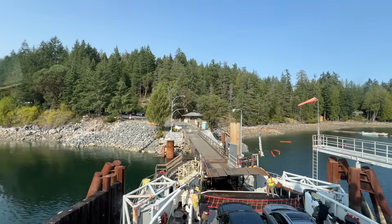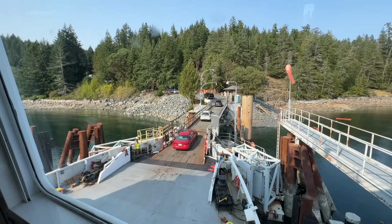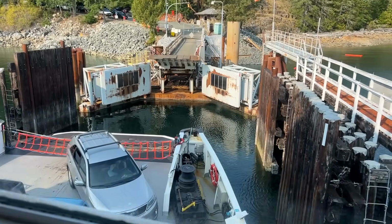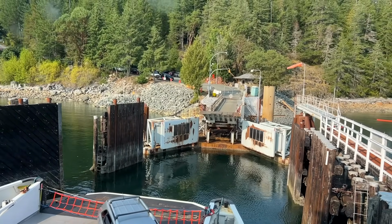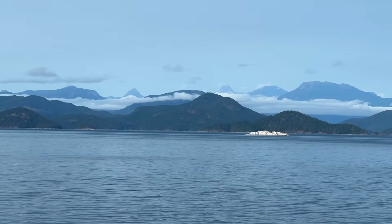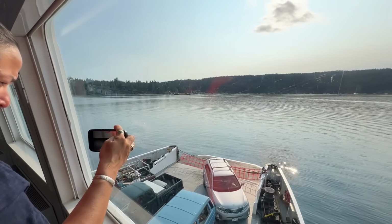Very small ferry terminal here. Okay, departing Cortez Island. Got them packed on again. This last car barely made it. Away we go. Okay, coming back into Quadra Island. That was a nice little sail for the afternoon.